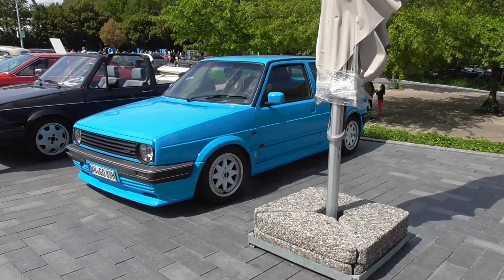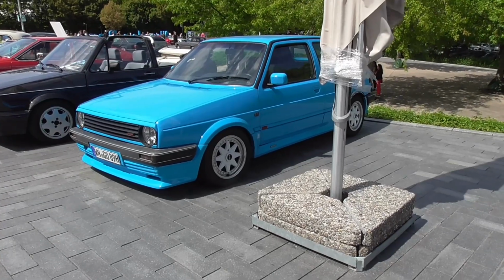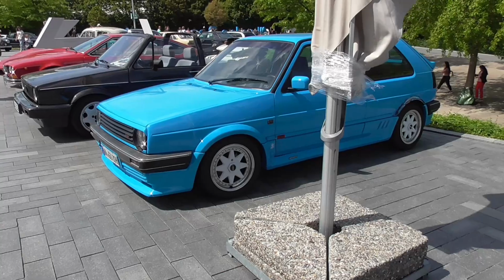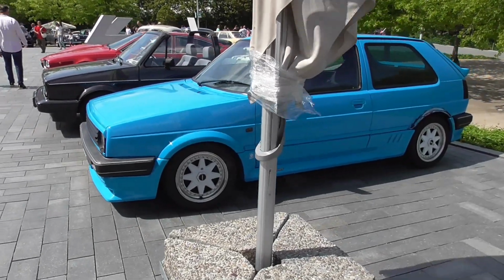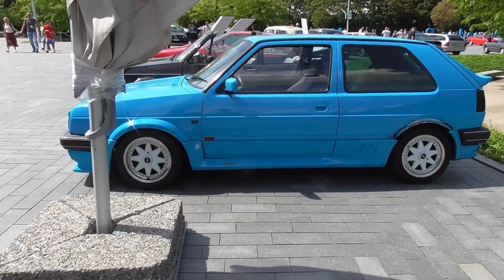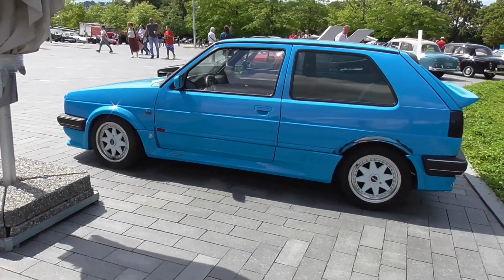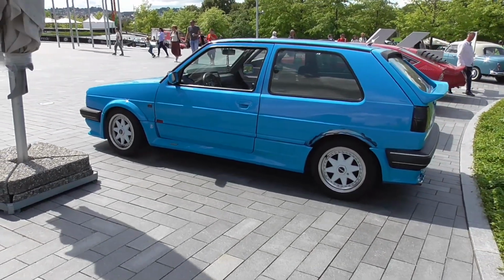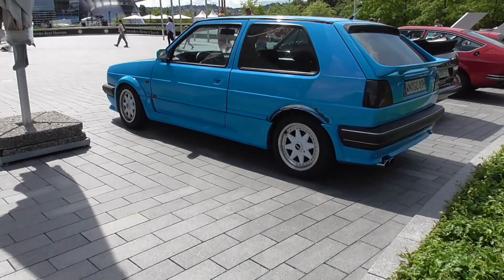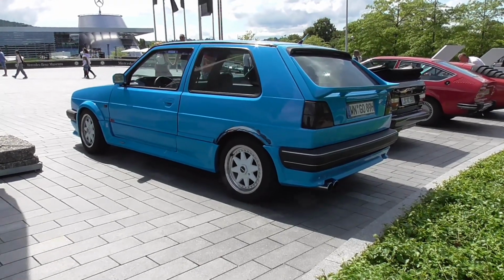Well, I'm still seeing two cars. I have to film, actually three. And then I will just take a walk inside of the museum, and I'm checking out if there's also something at the free entrance area, level 0 and level 1, that I can film. So anyway, guys, here, Volkswagen Golf Mark II.